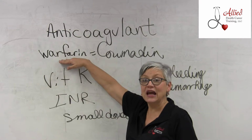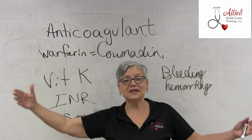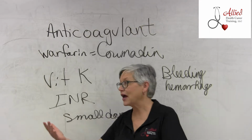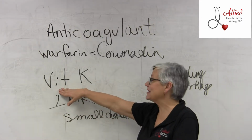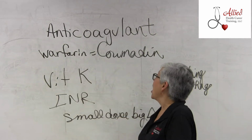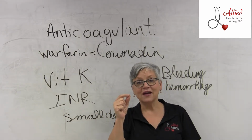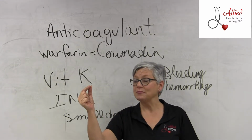So if you accidentally gave way too much Warfarin and they were hemorrhaging out, because it thins the blood, right? What if it works too good? What happens? Now they're bleeding out, okay? So if that were to happen, vitamin K is the antidote, because remember, vitamin K clots the blood. Okay, so they take just a tiny amount of Coumadin. I mean, a little bit. The difference between 2 milligrams and 3 milligrams is huge.